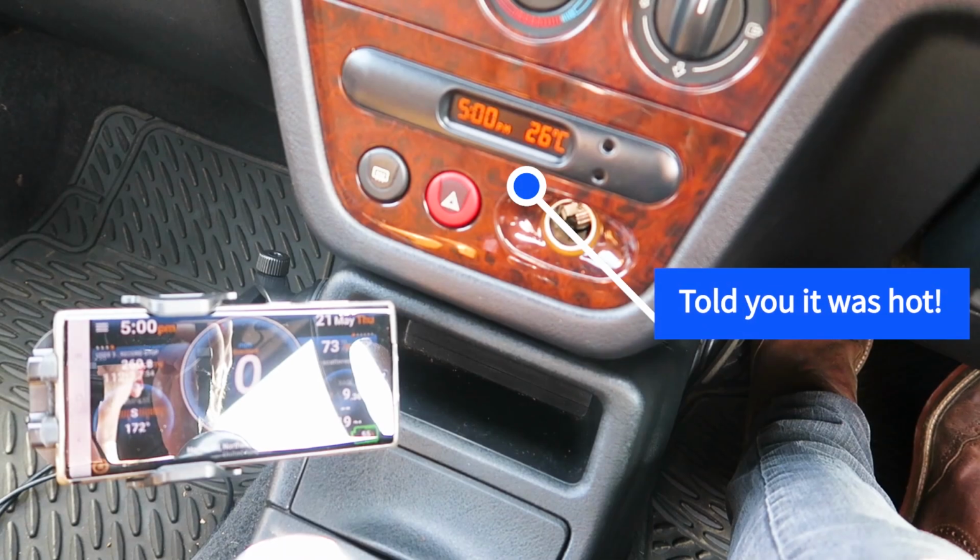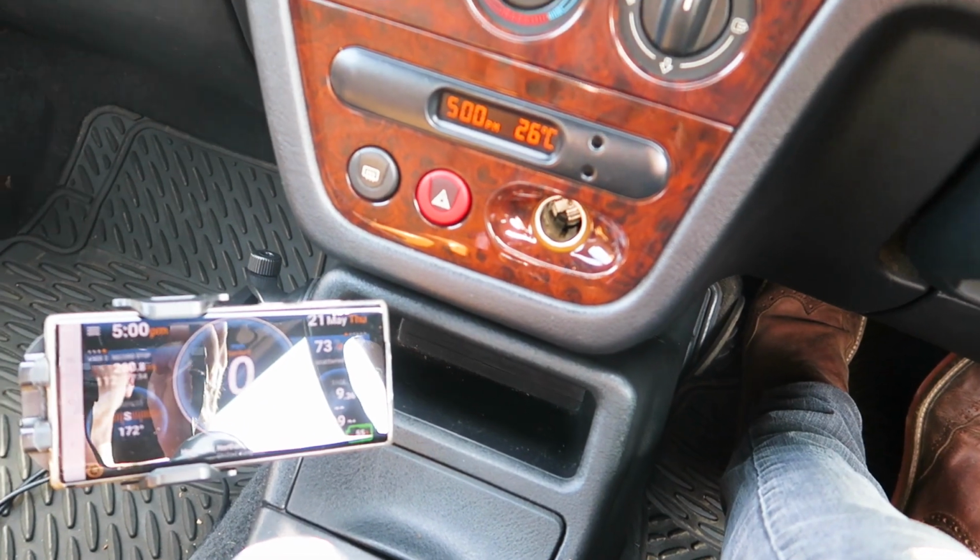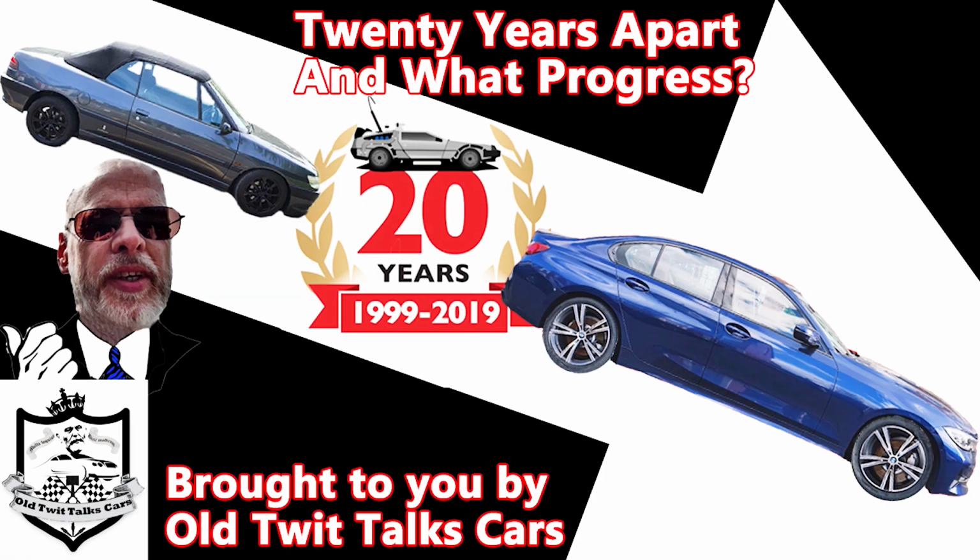What I'm going to do is put a camera up, hopefully, and I want to tell you a bit in a separate video about how 20-year-old cars stack up against modern cars, because I've got this car, which is a 1999 car, and at the moment I've got the BMW 330i, which is a 2019 car. So I've got cars 20 years apart, and I just want to talk to you about how they differ and what my thoughts are on that. So have a look up here. I'll ping in a link to that video. I'm going to go off and film it now.